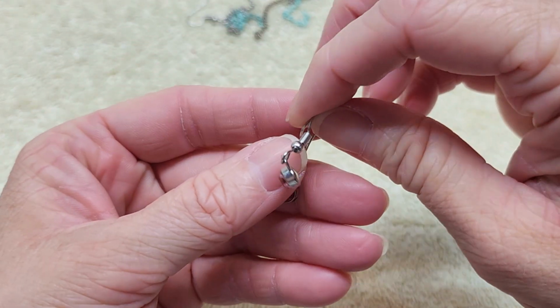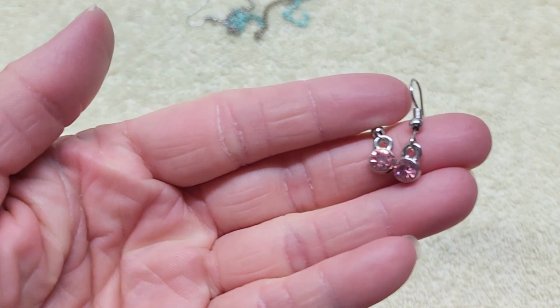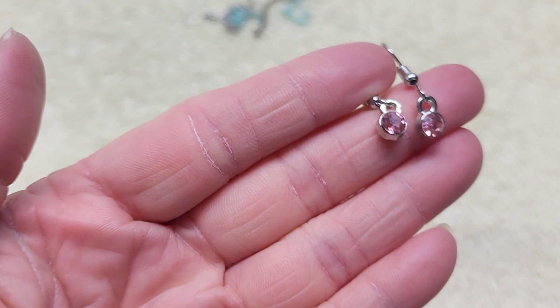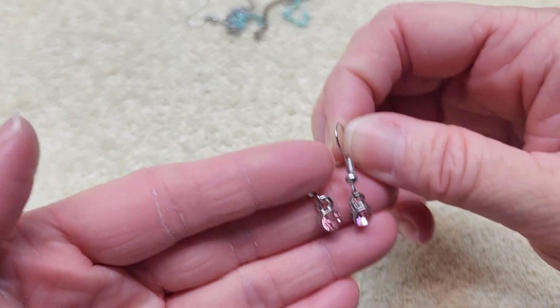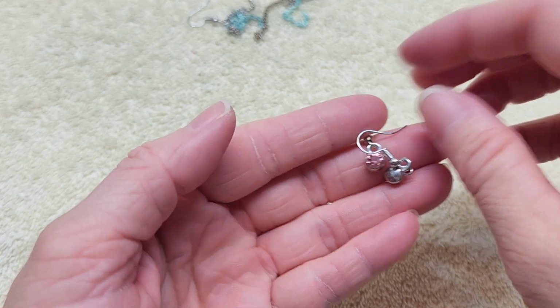And then these, I don't know, these are going to go to the craft pile. They are just simple little pink rhinestones, but it just seems to be missing something. Like somebody's first attempt at making jewelry, maybe. They're very cute, but kind of small for the wire. I don't know. Maybe that's just me, but very cute.